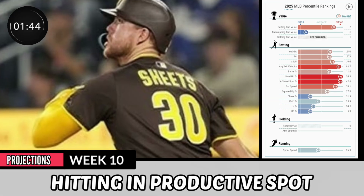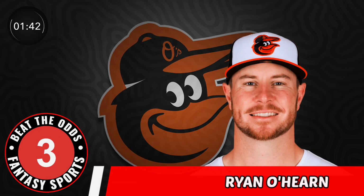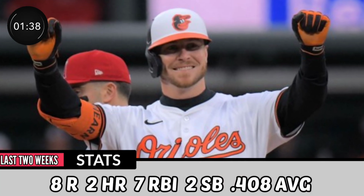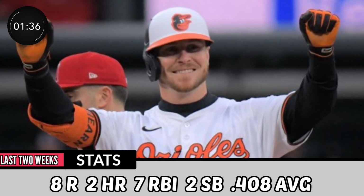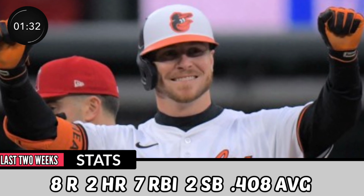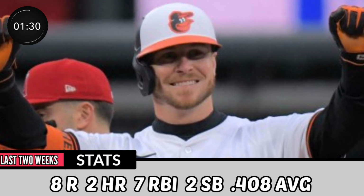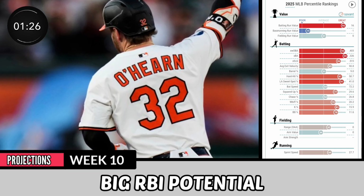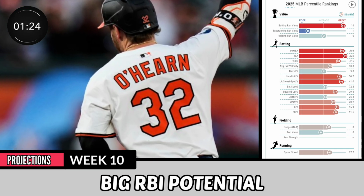I'd go and get Sheets and hang on to him for as long as he's penciled in that number 5 spot. Let's move on to number 3, we have Ryan O'Hearn. O'Hearn is no longer a platoon player. He's actually hitting .345 against southpaws and .333 with 9 homers against righties. The Orioles are massively underachieving, but that's actually more on the pitchers' end than it is on the hitters. But when the sticks do actually get going, O'Hearn's going to be right in the middle of it all and should really start to get rewarded with some production.